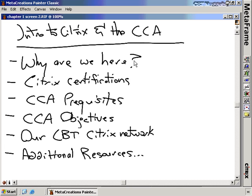So what are we going to talk about in this particular nugget? This is the introduction to both Citrix and the CCA. We've talked a lot about why are we here. You want to get a CCA, and it's my job to give you as much information as you can and make you successful in that test. And hopefully we're going to be able to do that over the next few hours.